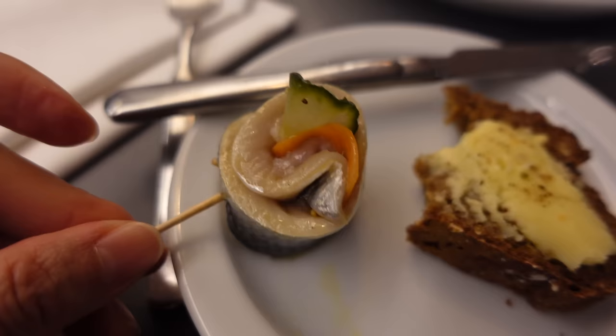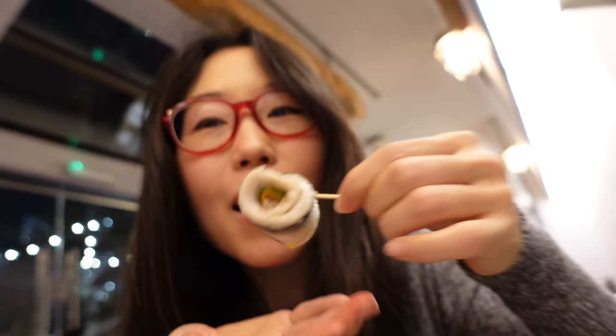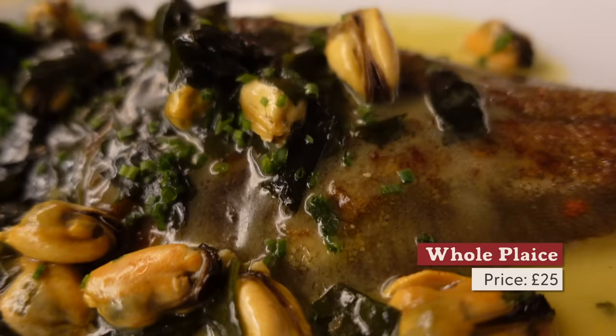Definitely peppery, you get the sensation on your tongue. Loved how the pickled veggies are rolled into the pickled herring. That herring is so smooth. It's like butter. A whole plaice with seaweed, cider, and over a dozen mussels.